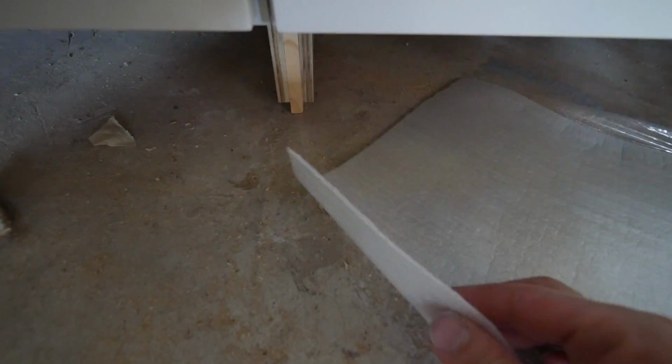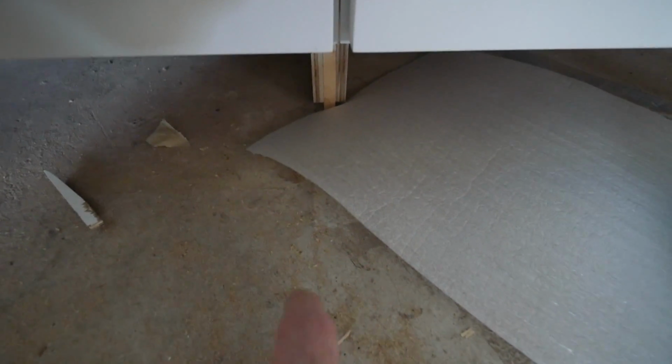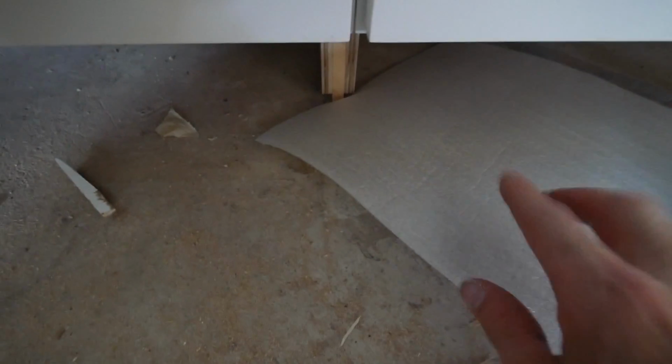To keep it off the concrete, because it's just pine, I don't want it to rot from moisture, we're going to be using some of this leftover floor underlayment for the laminate flooring, and we're just going to slide it right under the cabinets for these feet to rest on. And that'll be our moisture barrier, vapor barrier between the concrete and the wood.